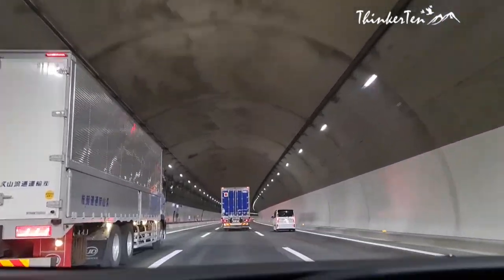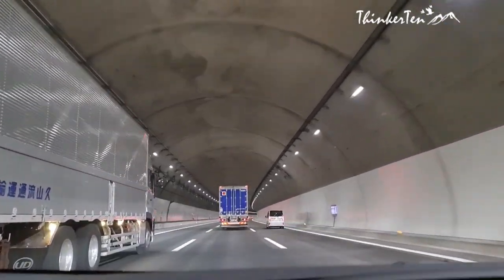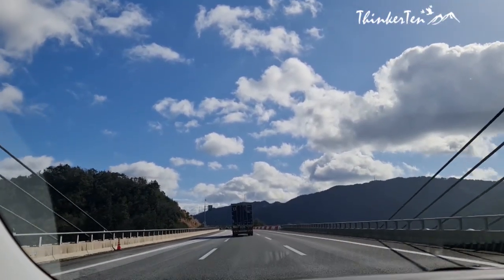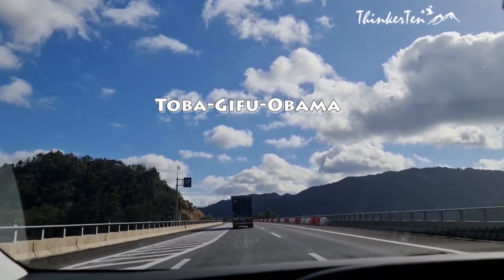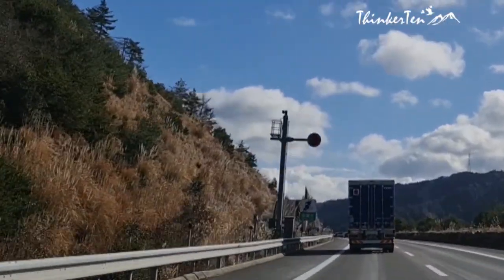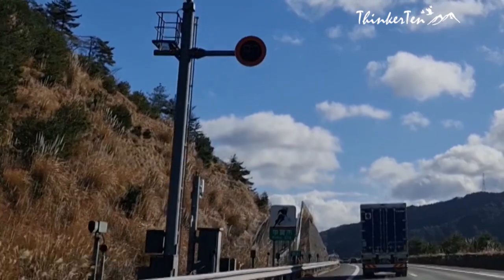Our fifth day of self-drive in Japan was moving to an outskirt area. Away from Kyoto, the first city we are going to explore is Toba, then followed by Gifu and Obama. In each city, we will stay one night.